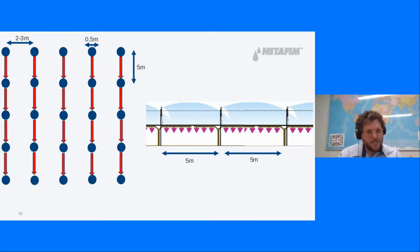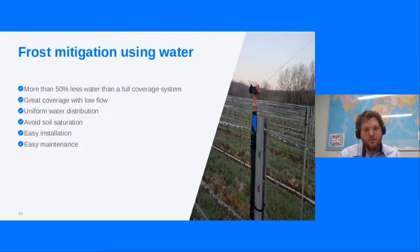Okay, so this is the way the system works. But what is helpful about this Pulsar strip net system? Like I said, the strip net and Pulsar sprinkler can help us achieve our target low flow system that we're looking for, because our problem here is water, and this system can use 50% less water than the full coverage system, because the sprinkler uses only 12 liters per hour, which means it's around 10 cubic meters per hectare per frost event per hour.